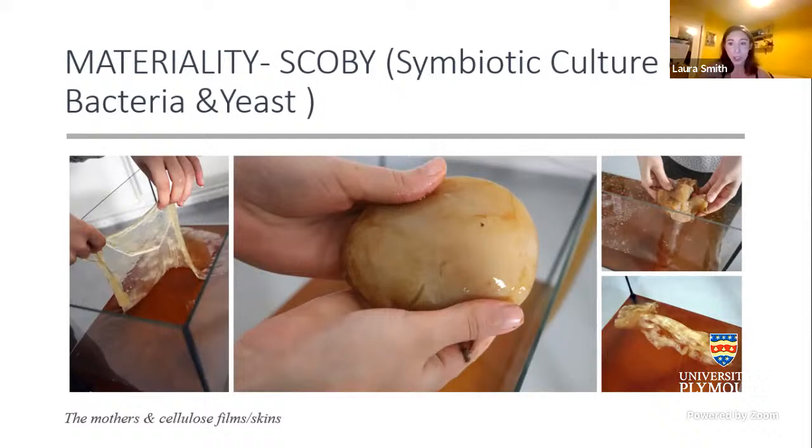So as a sculptor, I'm naturally drawn to visceral materials, which serve as motifs through aesthetic juxtaposition. So, for example, non-living, living, mechanical versus natural. And I do this as a way to communicate this fragmentation between humans and non-humans. But my interest in the unfamiliar and its bonds with organic matter inevitably led me to SCOBY, the symbiotic culture of bacteria and yeast, and they produce these flexible cellulose films, which you can see in the images.